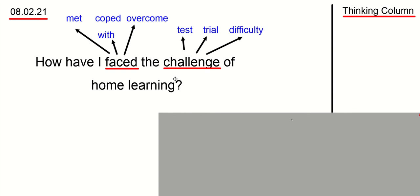And a challenge can be a test, you can see it as a trial or a difficulty. Okay, so these are all synonyms for challenge, so words that have similar meanings. But again, I think thinking about this question, we really need to think about what does it really mean, that word challenge, because it can cover lots of different things. So again, please press pause on the video and then press play once you have got a page that looks like mine.